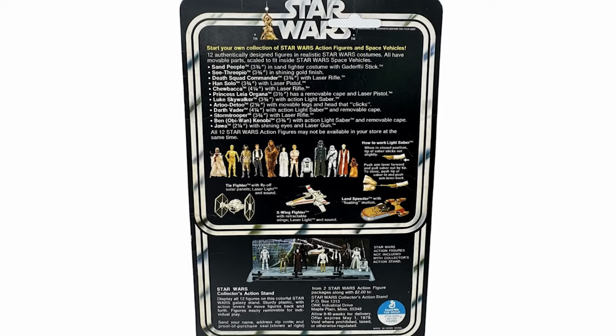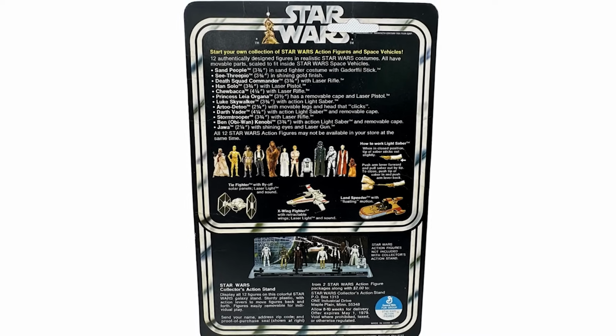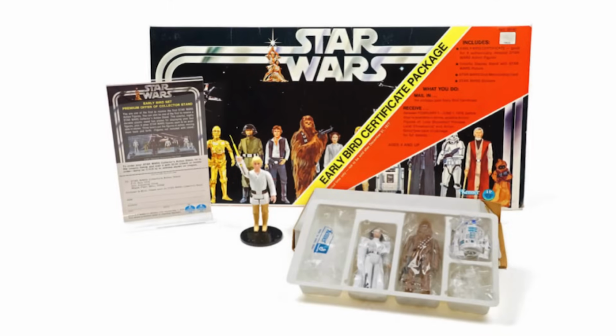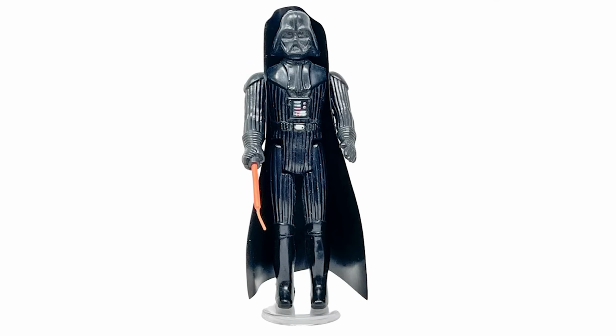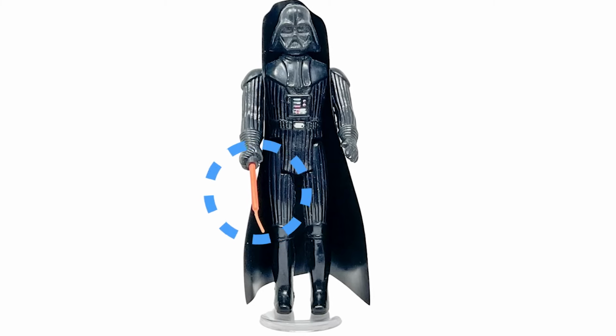This is part of the original 12 figures for Star Wars that completely upended the action figure industry, but it was not part of the early bird 4-pack. This was originally released with a double telescoping lightsaber that was the original version, but it was super fragile. So a running change was made, meaning that the original version with the double telescoping lightsaber is super rare.